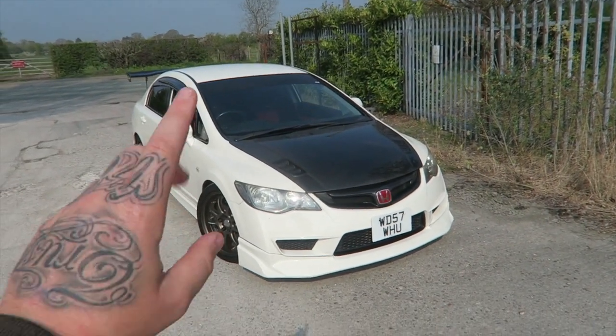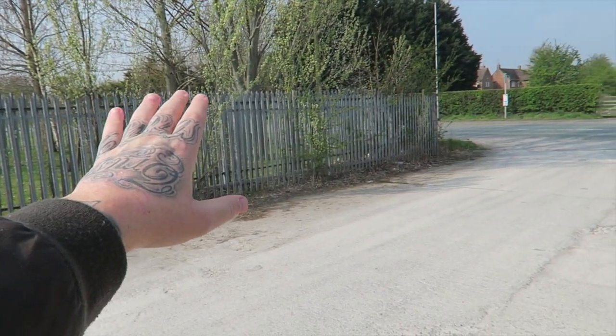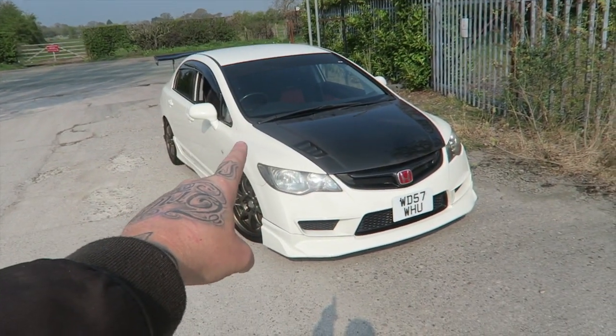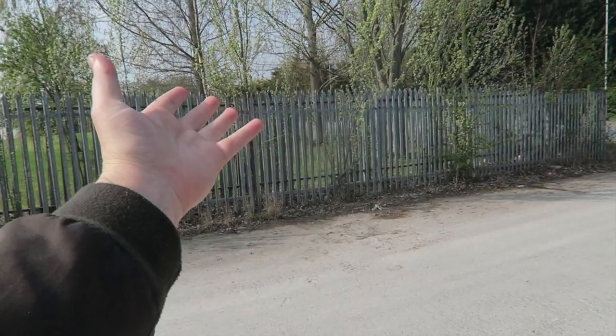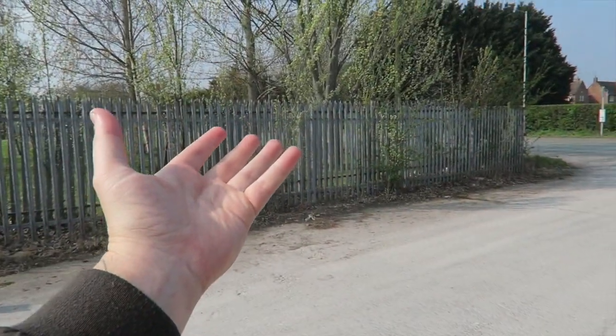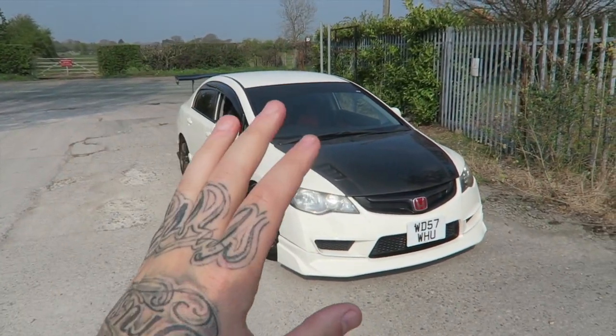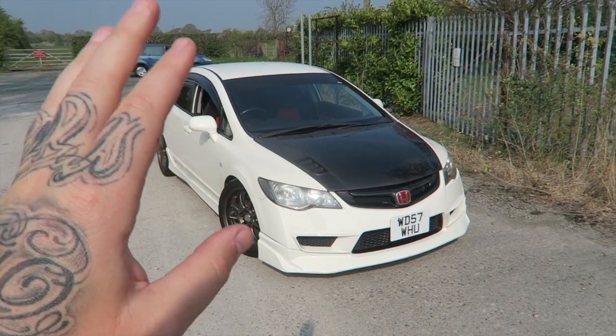Now, I've actually just pulled over in an industrial estate because I was going to a pub, but then I carried on down a B road because I was enjoying this car so much, and now I'm lost and I've just stopped at the industrial estate. So bear with me on this one because I'm literally in a random location because I was having so much fun in this. Honestly, the VTEC and just the cornering and everything in this is phenomenal. So let me break it down for you.